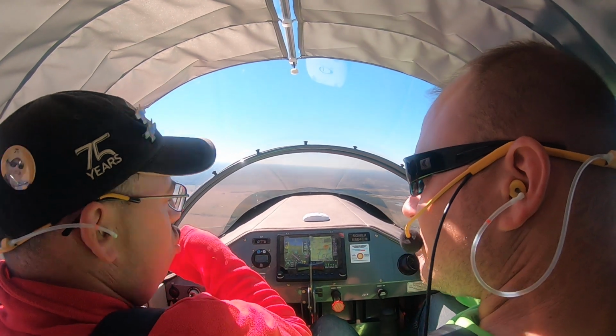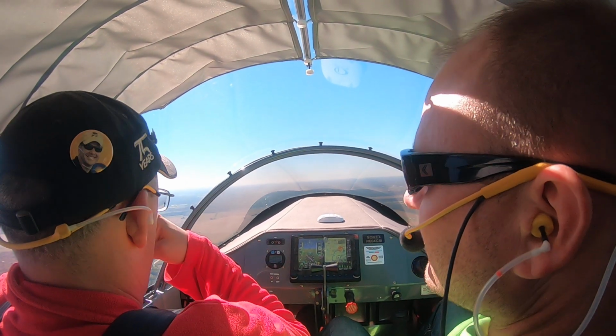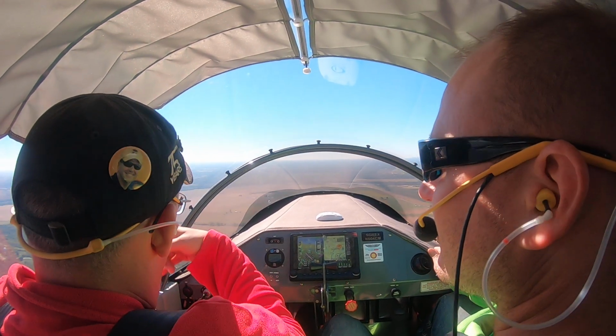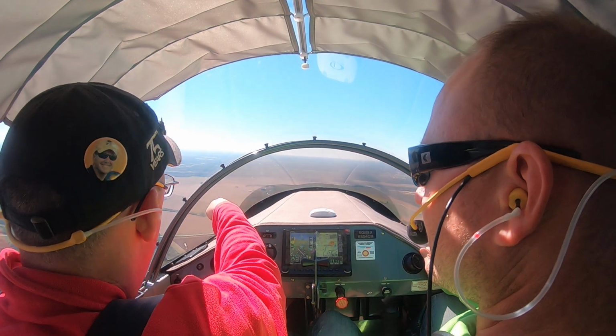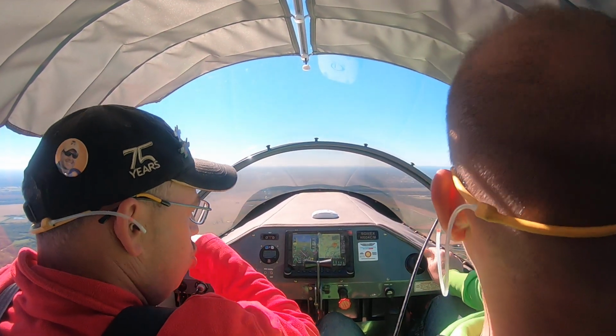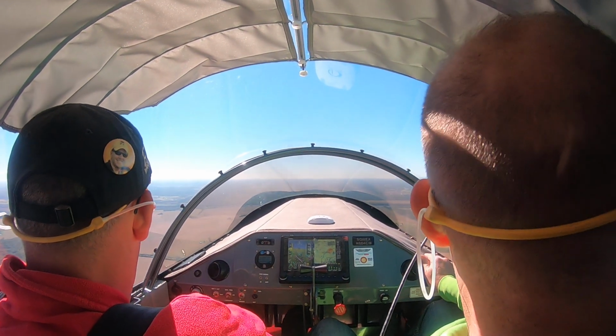I like this perspective because you can really see the high ground, and then you drop down into the river valley, and you can see the difference in elevation. It's about 200 feet difference between the river bottom and the rest of the ground. You can see how the river has carved out this low ground here.